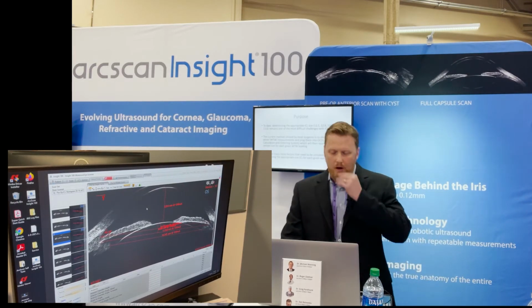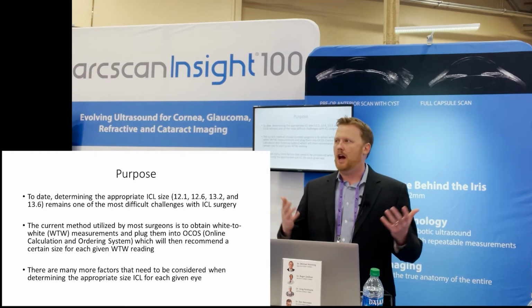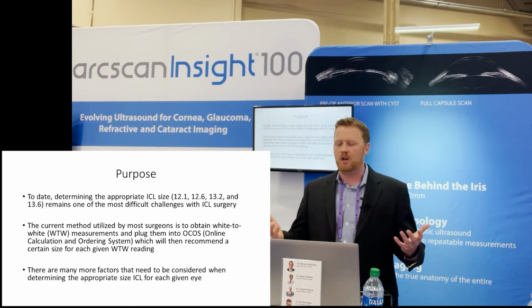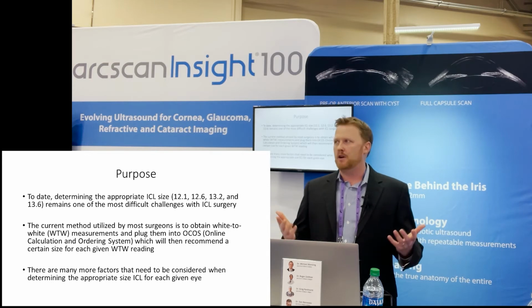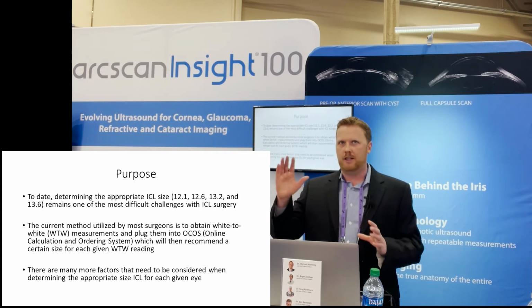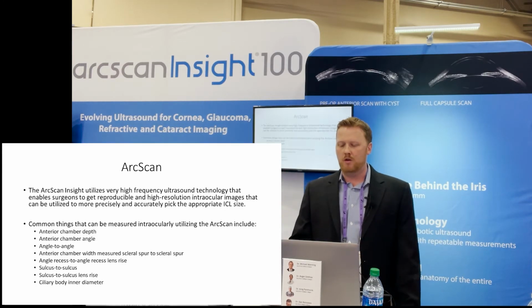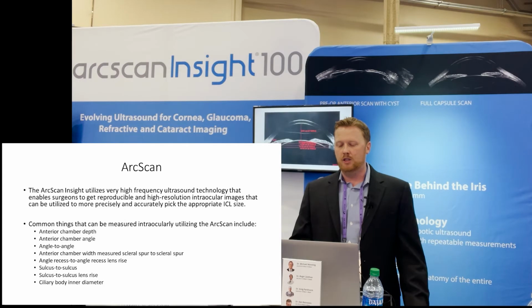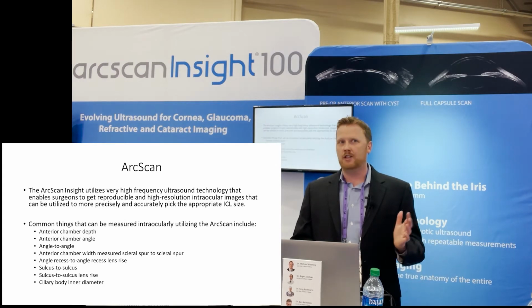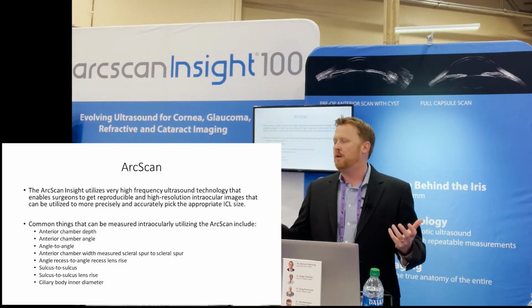So now, what I'd like to transition to, as you've seen, this device is very easy, very seamless, with high reproducibility in terms of technicians getting good data. How are we able to predict the ICL sizing in our patients and our patient population? And what does it look like? Typically you want to get all these different measurements, these 7 different measurements from the ArcScan. And then you input it into ICLsizing.com, which is Dan Reinstein's website. And from there, it will tell you, prediction-wise, what the predicted ICL vault size will be post-operatively.